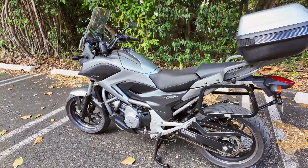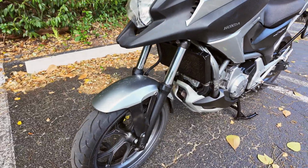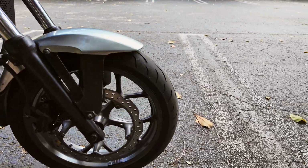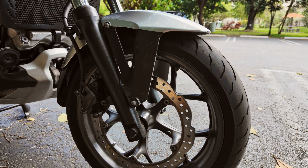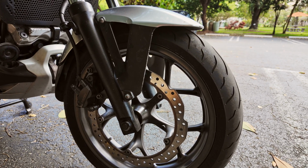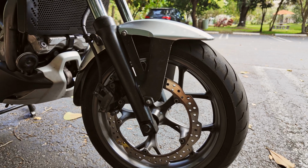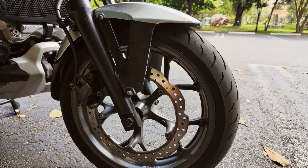The second gripe I have for the NC700X is the brake. Despite having a rather large single disc in the front, the braking power is uninspiring, let's just say that. If you have to stop from a rather higher speed, this brake will make you stop, but it's not gonna make you stop fast. This is one of the weaker brakes that I've tried in all the bikes that I've owned, okay? It just doesn't stop as fast as I want.